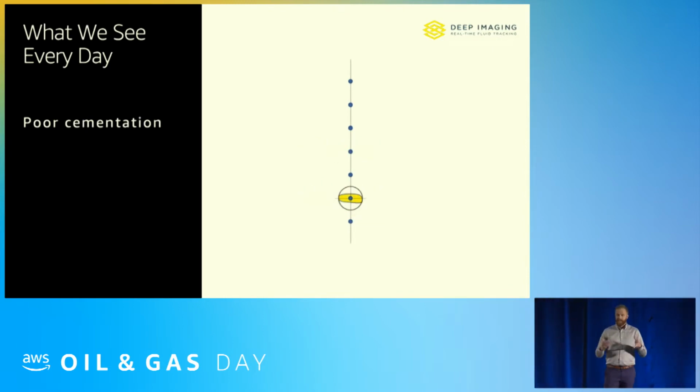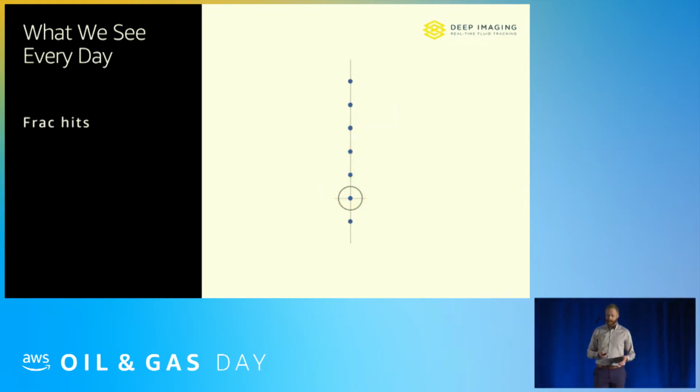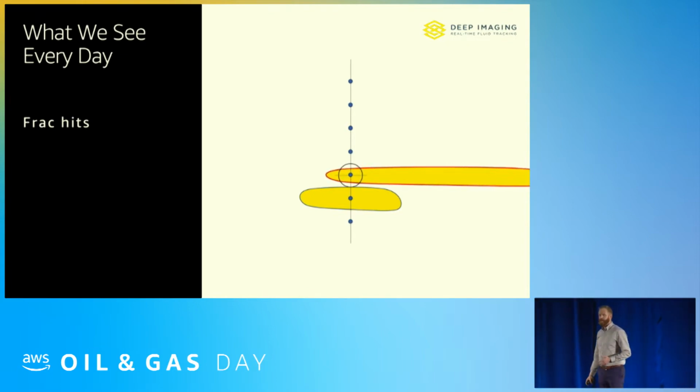For cementation, when you cement that casing in the annulus, if it doesn't couple very well, that fluid can run right up the annulus, and suddenly you have communication between all these stages. Super common, once again. And then our best friend from the Wall Street Journal and all the media and all the investors and everybody is frac hits. Once again, we see this all the time. We find a weak zone, and that fluid can just run away on us and get into the neighboring well.